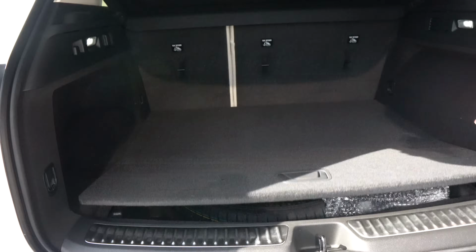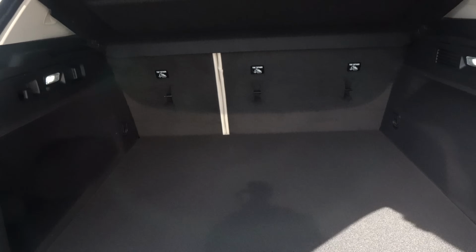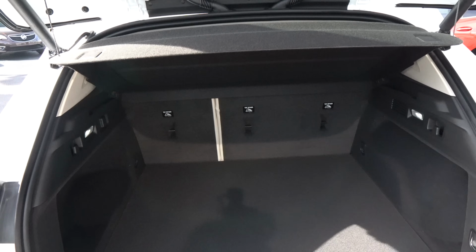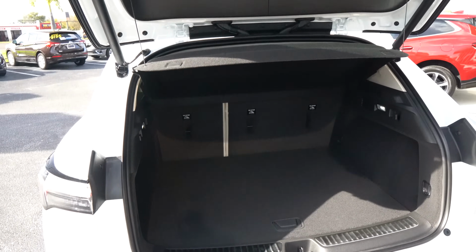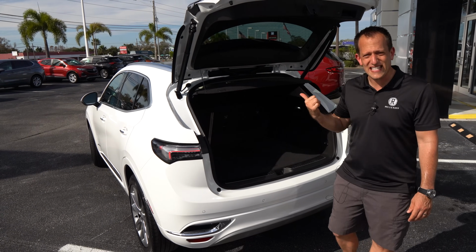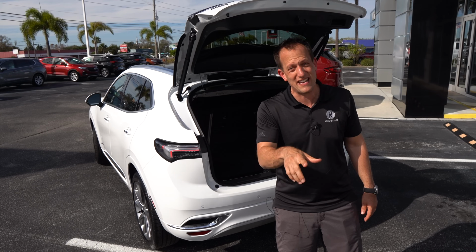And if you're wondering, well, Joe, what is the dimensions on this? You're looking at 25.2 cubic feet of space with the seats up. Fold the seats down, then it jumps up to 52.7 cubic feet of space. But if you're ready, I'm ready. Let's take this Envision Avenir for a spin and see how it drives.